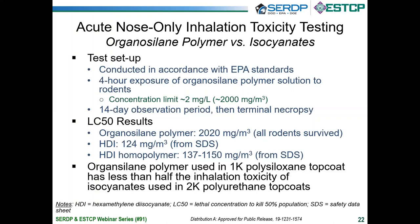And then afterwards, they monitor the rodents from after that 4 hour period, the whole way through a 14 day period. After that, that's followed by terminal necropsy. And then there's a report on what they see based on the appearance of the rodents. So the main takeaway is that what we want to determine from performing the test is the LC50 value of this organosilane polymer. And the LC50 value is the lethal concentration that is required to kill 50% of the population.